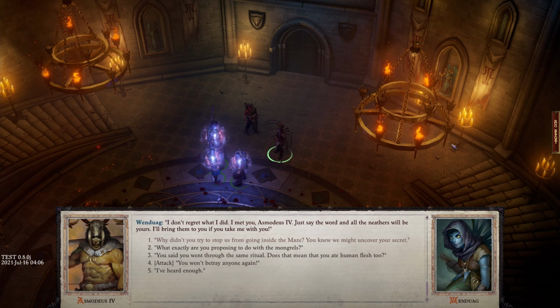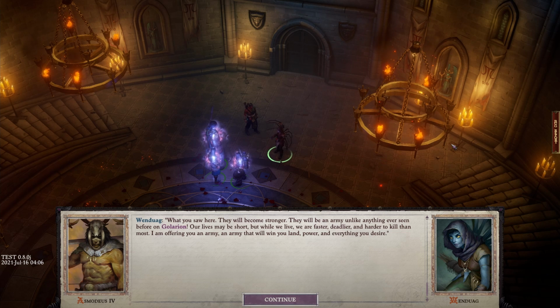What exactly are you proposing to do with the mongrels? What you saw here. They will become stronger. They will be an army unlike anything ever seen before on Golarion. Our lives may be short, but while we live, we are faster, deadlier, and harder to kill than most. I am offering you an army. An army that will win you land, power, and everything you desire.